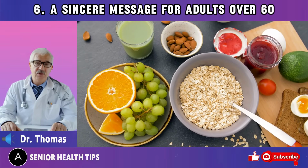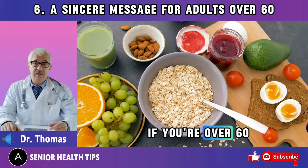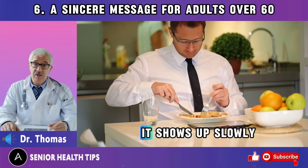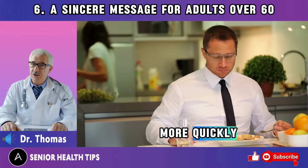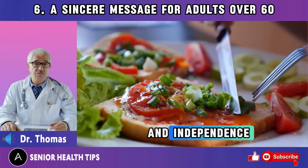6. A sincere message for adults over 60. If you're over 60, you already know. Aging doesn't happen all at once. It shows up slowly. In the knees that no longer bend as easily, the legs that tire more quickly, or the quiet fear of losing your strength and independence.